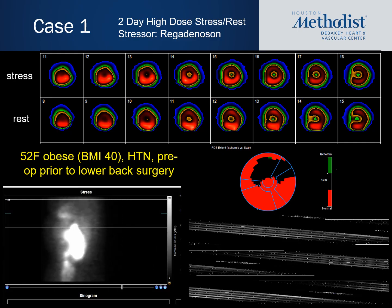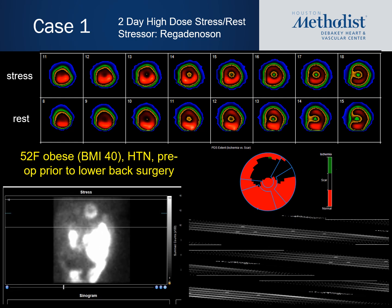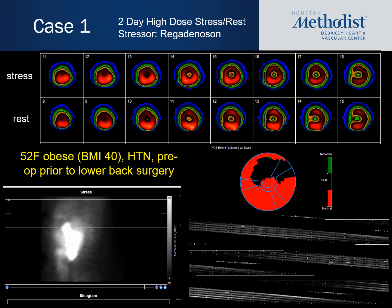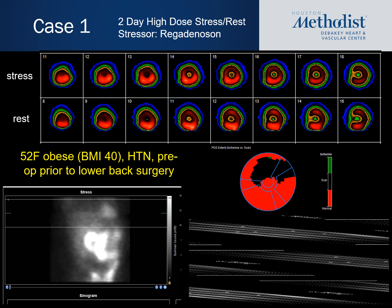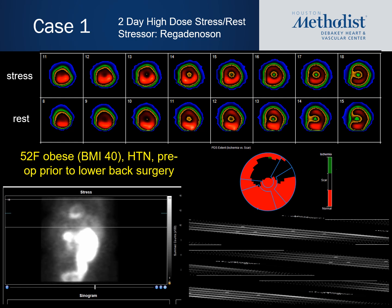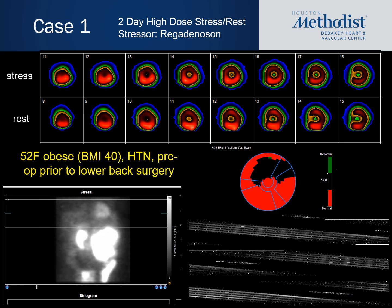This is a 52-year-old with a BMI of 40, hypertension, who was seen for a pre-op prior to surgery. And you can see this fixed perfusion defect on stress and rest images across the anterior wall. And if you look on the bottom right, you can see there's normal wall thickening and ejection fraction. I think most of us would feel comfortable, given this patient's body size and what we're seeing in the raw cine data, that more than likely this is simply attenuation.